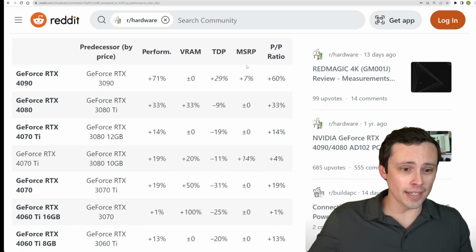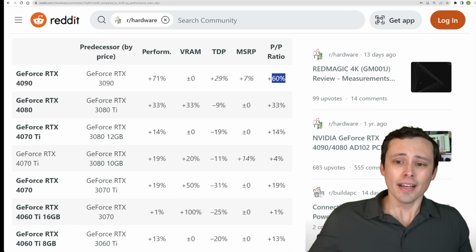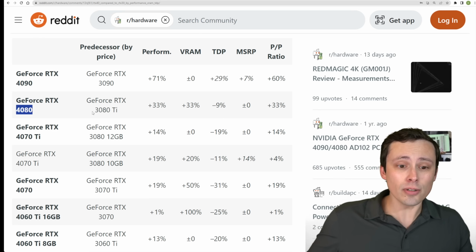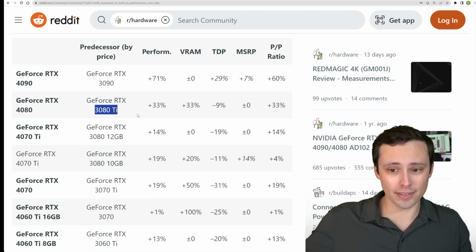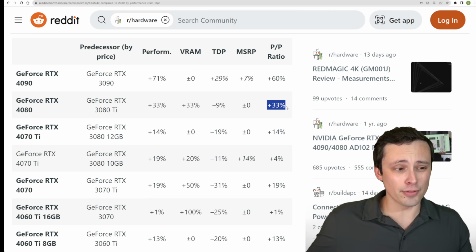Anyway, so with that in mind, let's cruise through this a little bit quicker. So the 4090 is really still in the same general place that it was. Again, compared against the 3090, it did get an MSRP bump, so they're not exactly the same, but there's still our 60% uplift. Now, the 4080 does look more attractive when compared against the 3080 Ti, which also had the ridiculous $1,200 MSRP. Because in this case, it gives us 33% more performance at the same price, and that is a 33% price to performance ratio increase.